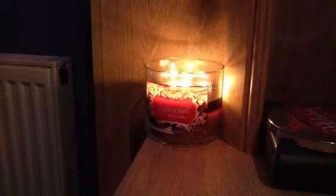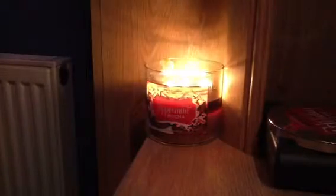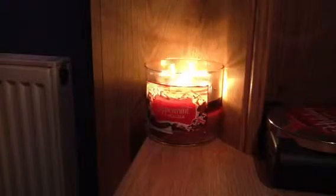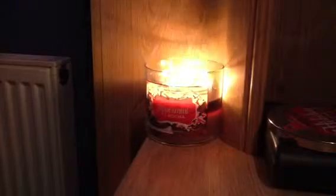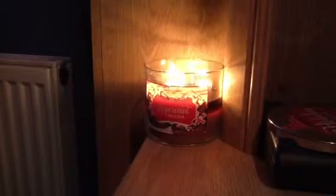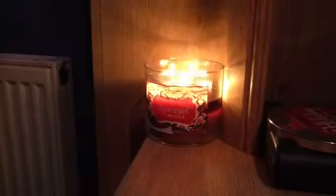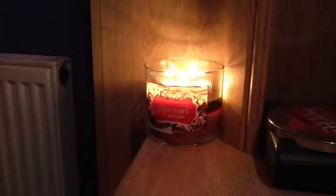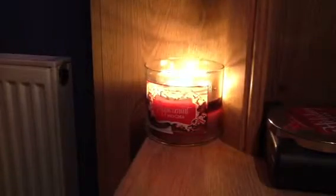Certainly didn't have any pine or fir or balsam, and unusually it didn't have any spicy, cinnamony type note. It just smelt like, you know, cheap boiled sweet or fruit gum. So I don't know whether there's some tradition of boiled sweets for Christmas in the United States. I know Yankees are an American company, but I didn't get what was supposed to be Christmassy about it, and I didn't particularly like the fragrance, so that was a bit of a dud, but you live and learn.